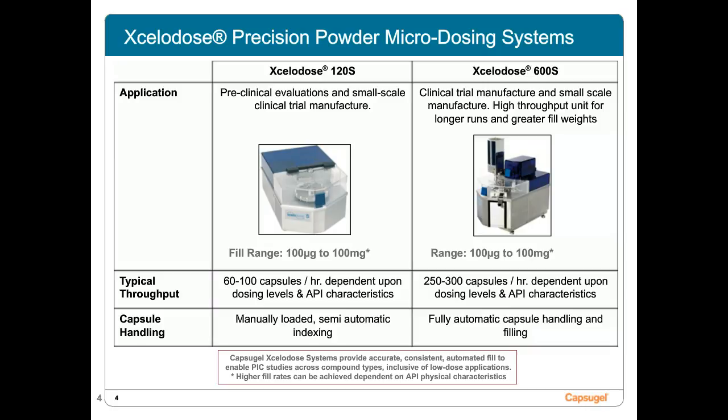The 120S is a semi-automatic machine. It requires extensive operator interaction. It's manually loaded. Capsules are uncapped, filled, and then recapped by the operator. And then the Xcelodose 600 is a fully automated machine. It requires minimal operator interaction, essentially maintaining the empty capsules and the API hoppers filled. So as you can see, the difference between the 120S and 600S is quite dramatic as far as operator interaction.